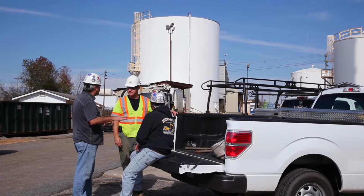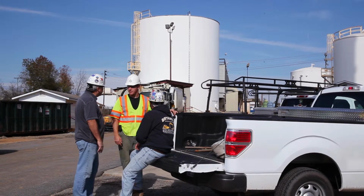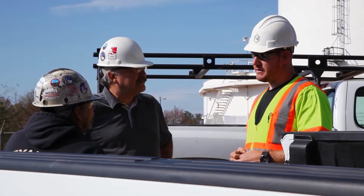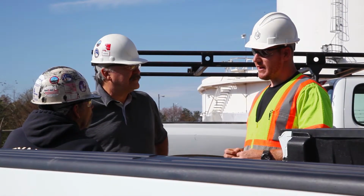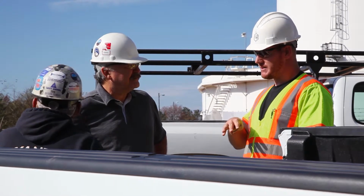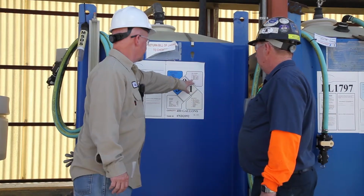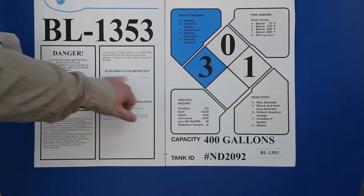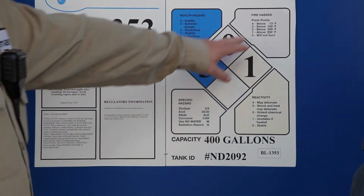Prior to beginning your work each day, a NACE Safe Work Permit must be generated for all jobs performed on the plant site. The Safe Work Permit is a guide for discussion in the pre-job brief and provides documentation that a pre-job brief was conducted. It identifies safety and environmental risks associated with the work to be performed and will require both NACE personnel and contractors to fill out completely.